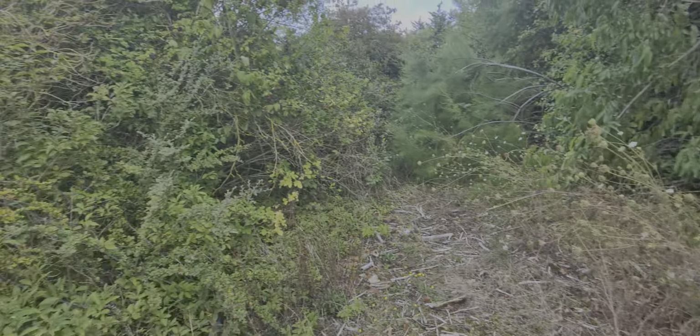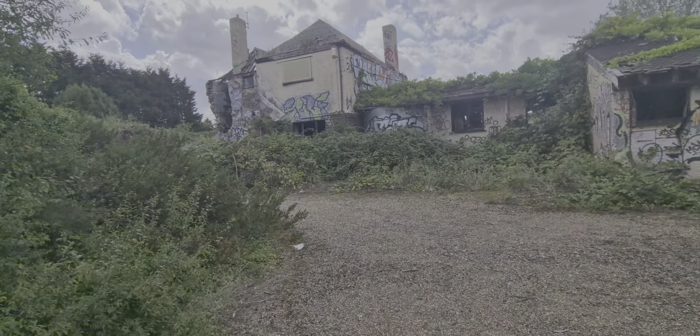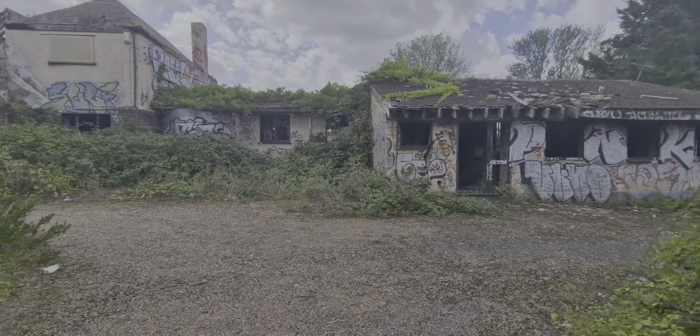Right, guys, I'm going to leave it there. This is a burnt out house in Herne Bay in Kent.